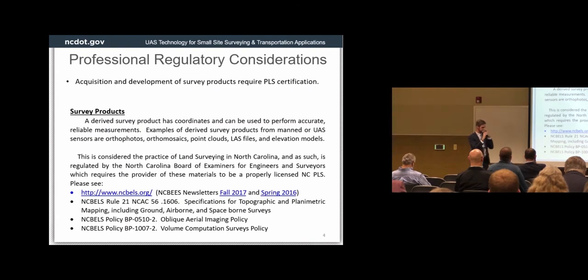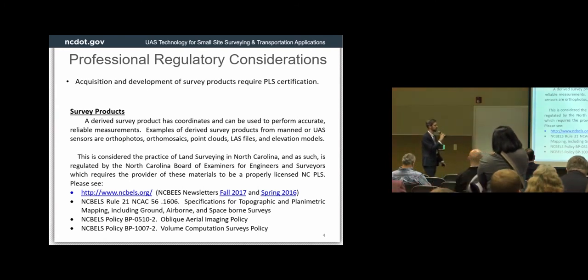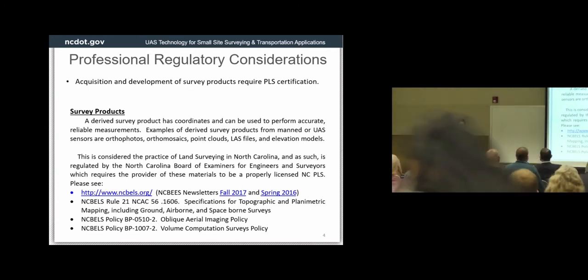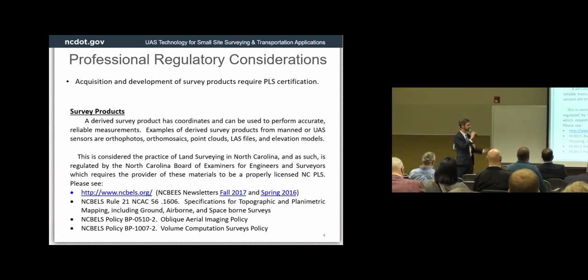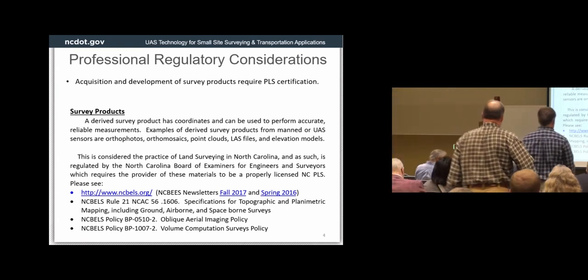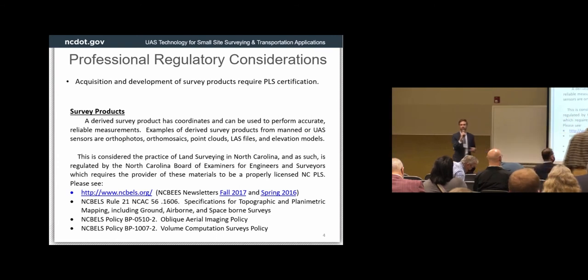Now, UAS can be used for all sorts of things, but we're here to talk about surveying and survey products. One of the things that is different here in North Carolina versus some other states is you need a PLS. Not every state has regulations and laws governing topographic mapping type services. But here in North Carolina, you need to either have a PLS or be working under the responsible charge of a PLS to create these types of surveys. These products include orthophotos, orthomosaics, point clouds, LAS files, elevation models, anything with a coordinate on it, whether it's right there blatantly in the data or hidden in the metadata.